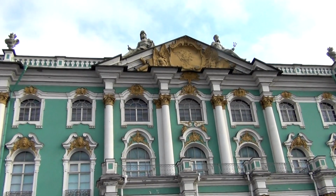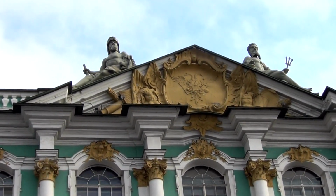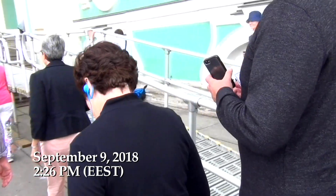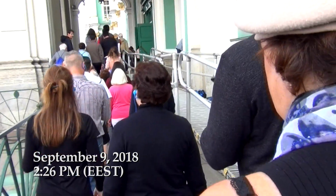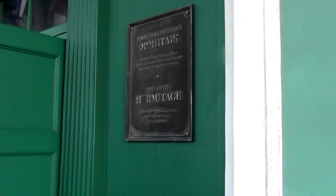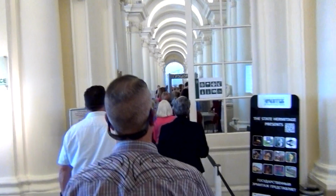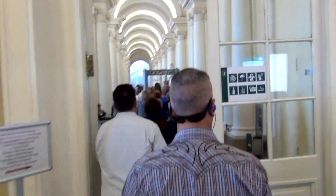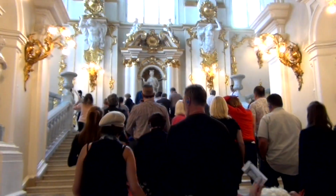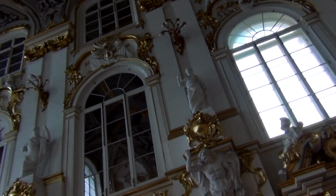The palace itself has 365 rooms. That means you could sleep in a different room every night of the year. Once again, Anna pulled off her magic by knowing exactly what time to come here. We waited in line for about 3 minutes and then walked straight into the museum. As we walked in, we were floored just by the entryway, but as they say, you ain't seen nothing yet.